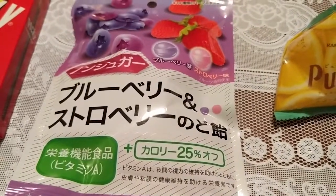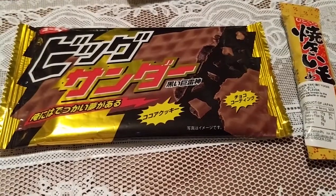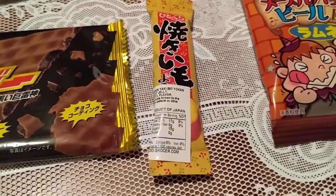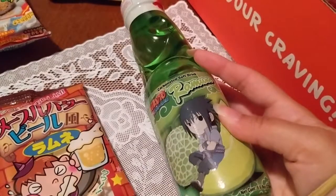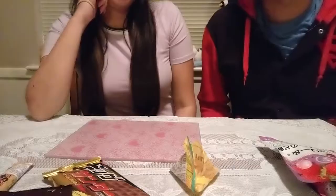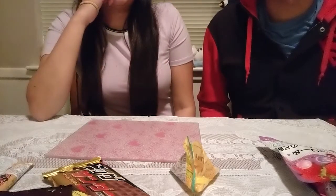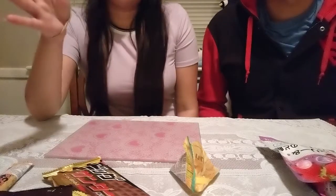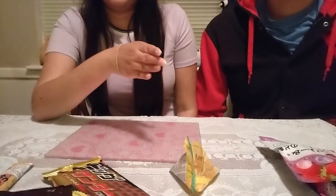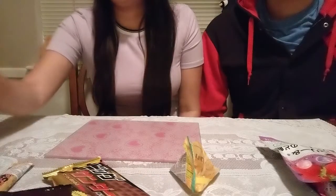Senjaku blueberry and strawberry candy. Konro chewy pure gummy. Yuraku black thunder chocolate. Yaukin yaki imo yokan. Yaukin maple butter ramune candy. Naruto ramune melon flavor. So we've gone through the effort of opening everything off camera, and so now we're going to start trying them. We're going to do them in order, except for we will be skipping Pocky, and we're going to do the DIY kit towards the end.